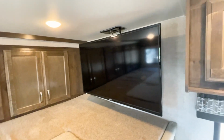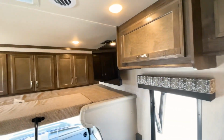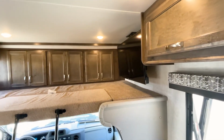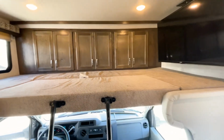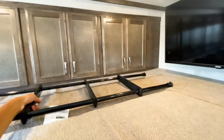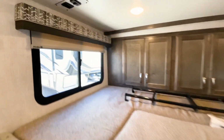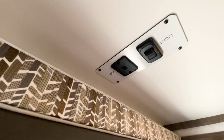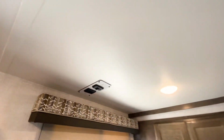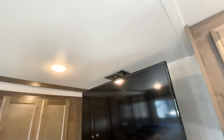Big size TV as well that will swivel out, so it will swivel out this way and come out to where you can see it across the entire motorhome. Going to put this ladder back up because I don't know if it'll get in the way of the slide out or not. I don't believe it does, but put it up just in case. Also up here, you are going to have 2 USB ports and your light switch. So you will have that charging capability, plus another outlet up behind the TV as well.